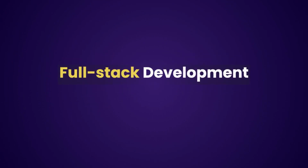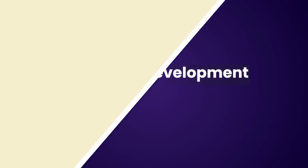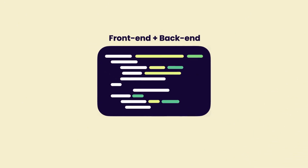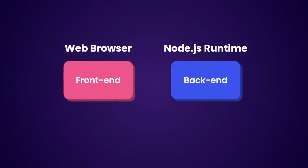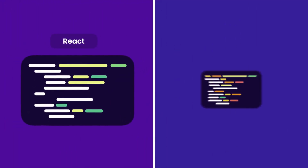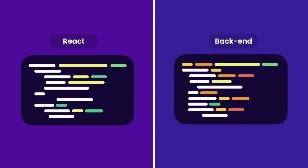The first thing is that we can do full stack development. So we can write both the front-end and back-end code within the same Next.js project. The back-end code gets executed within the Node.js runtime, and the front-end code gets bundled and sent to the client for execution within a web browser. In contrast, when building applications with React, we have to maintain a separate back-end project in a potentially different programming language.